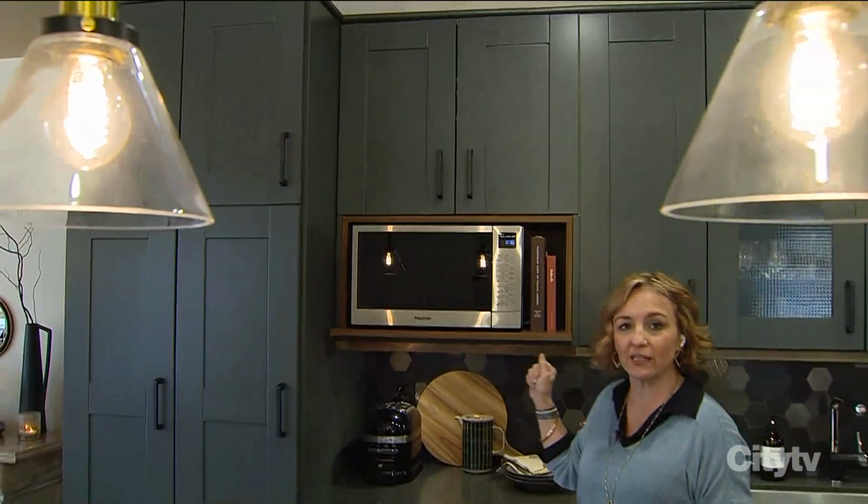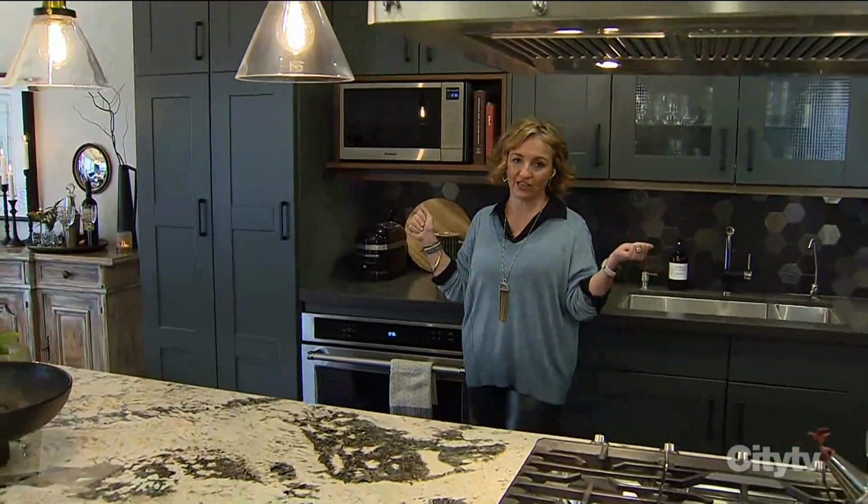I'm not going to open up for you in case it's messy, but they do a good job of masking that all off so that you don't have to take everything out. Okay, let's talk about some of the benefits to painting the cupboards in terms of color selection.